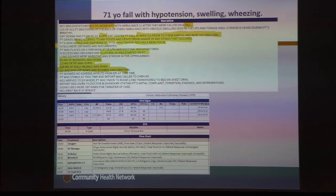All right, 71-year-old, hypotension, fall and wheezing. This one was recent. It was yesterday, I think. So we were called on a fall, and when we get there, we notice that he's pale, diaphoretic, hypotensive, and has a weak pulse and wheezing. No known obvious allergic component or something that he got into, no stings, no obvious foods, but we started down that pathway. He was given Benadryl, epi, Medrol, and we were able to confirm signs for them on EKG.